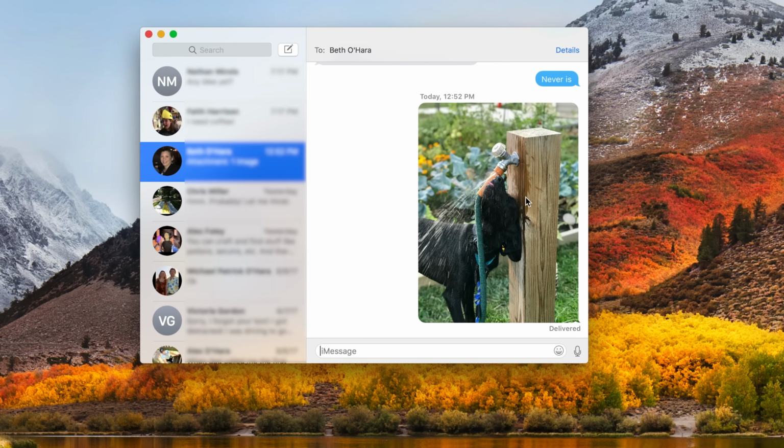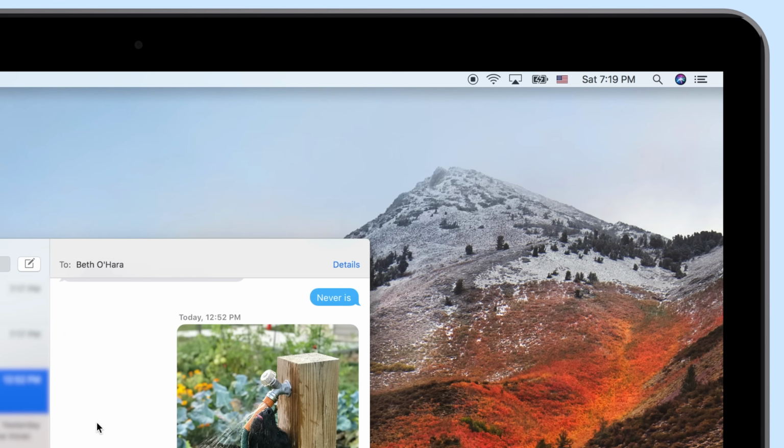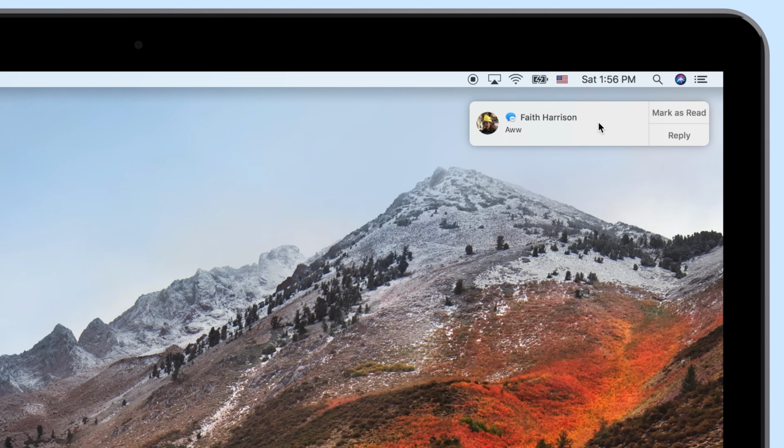Messages has a few new features. For instance, it'll store all of your messages in iCloud now, which is really handy because whenever you would set up a new device, you know that all your messages are gone and only your new ones would show up. But now they will all be stored there going forward. Unfortunately, it looks like they removed that in the current betas, but that will be coming in a future version of iOS 11 and macOS High Sierra.